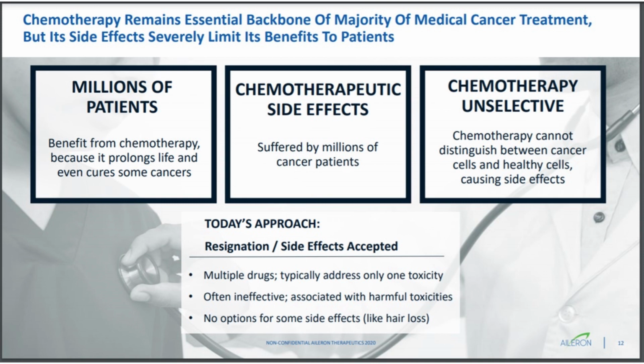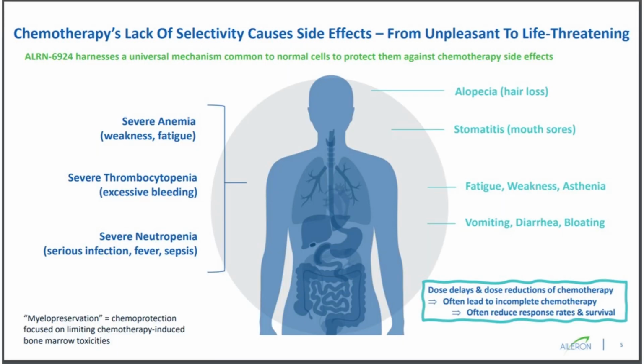This is because chemotherapy cannot distinguish between cancer cells and healthy cells, which causes these side effects. These side effects range from unpleasant to life-threatening, everything from hair loss, mouth sores, fatigue and weakness, to severe anemia, excessive bleeding, and serious infection.